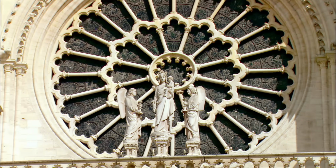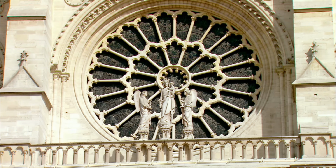Mary cradles the baby Jesus. The rose window provides a majestic halo. The Virgin Mary was highly revered throughout the Middle Ages. The faithful petitioned her in times of trouble for both comfort and, through her intervention, God's mercy.